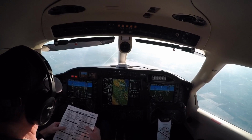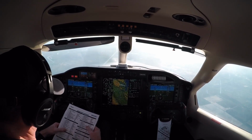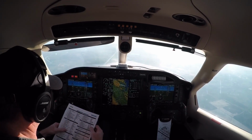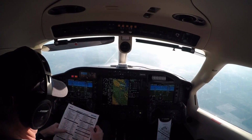All right, and on the approach, we'll start thinking about our approach here. Altimeter settings are set, 3005. Minimums are set as well. We've got 360 feet, but we won't have an issue there.